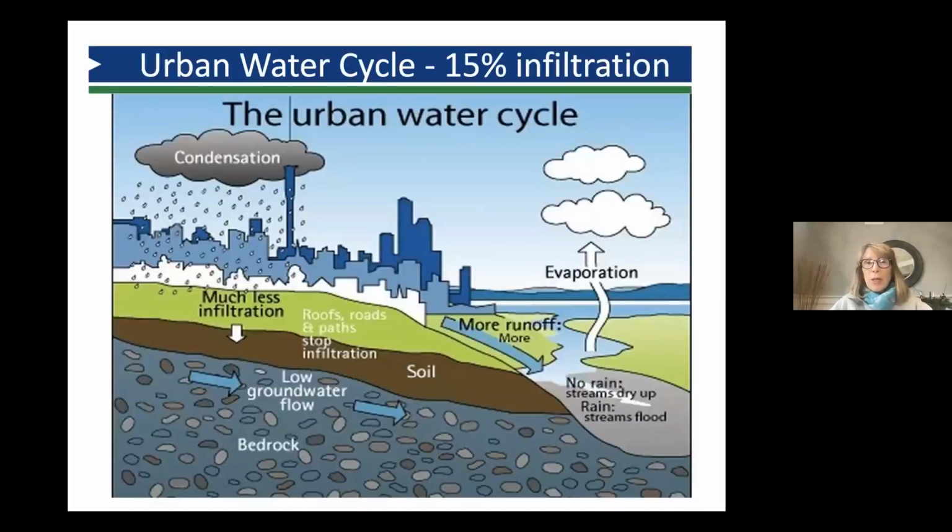In Skip-Pack, we're actually considered urban, at least rated urban, even though we're not like this diagram I'm showing you here. Condensation still comes down, but a lot more is running off into our streams. It's still evaporating, it's still transpiring with plants, but much less is entering the ground below because what's there? A lot of pavement. Parking lots, etc. So it runs quickly into the streams, and we only have about 15% of the water falling in an urban water cycle making it into the aquifer below.